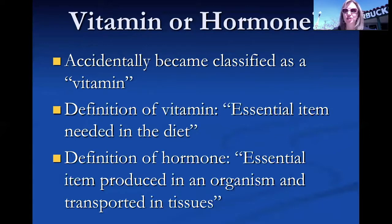So this question of whether it's a vitamin or a hormone, in all honesty, in some ways doesn't matter, except to say that initially, vitamin D was labeled as a vitamin because it was thought that it only was obtained from our diet. And so it was kind of a historical accident that it got labeled as a vitamin, because a vitamin is an essential item that we have to get in our diet. Whereas a hormone is an item that our body makes. And in this case, vitamin D actually gets created in our body, and we're going to talk about that.